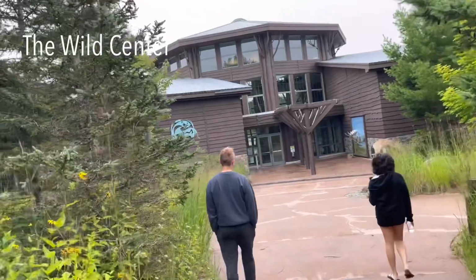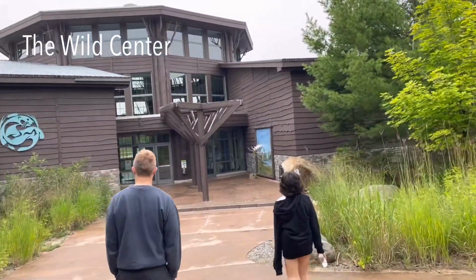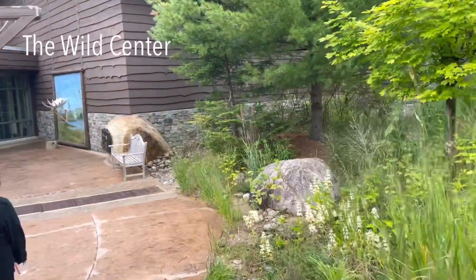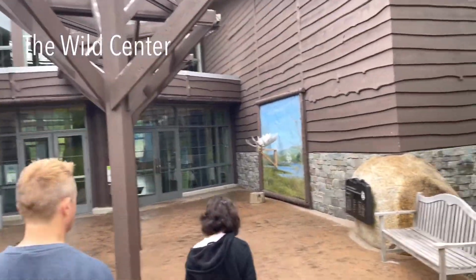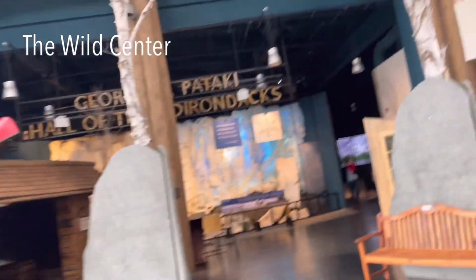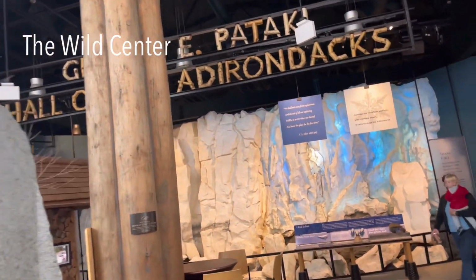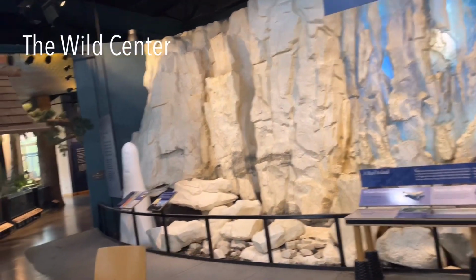The Wild Center was a new attraction in the Adirondacks. It was conceived in August 1998 when a group of friends decided that they wanted to exhibit the natural world of the Adirondacks. In 1999, the organization became official. It was named Natural History Museum of the Adirondacks, and it got its legal status as a museum from the state of New York. And in 2006, the name was officially changed to the Wild Center.